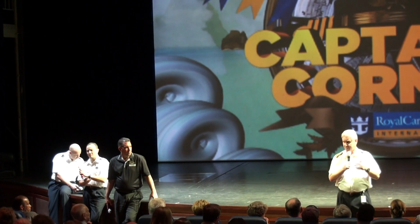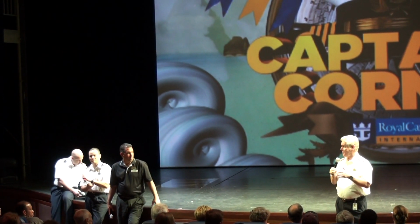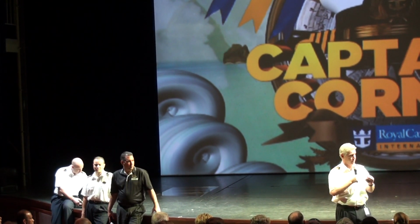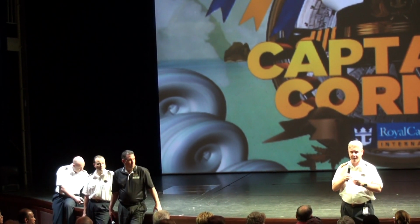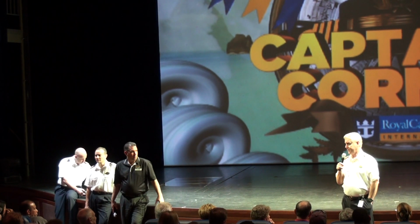So we're able to use them completely independently, and the number of possibilities of positioning them, not only directionally, but also in terms of the amount of thrust that we're using, is almost infinite. And that allows me to direct the thrust exactly where I want it, and that's why the Oasis of the Seas is one of the most maneuverable ships out there, despite her unprecedented size.